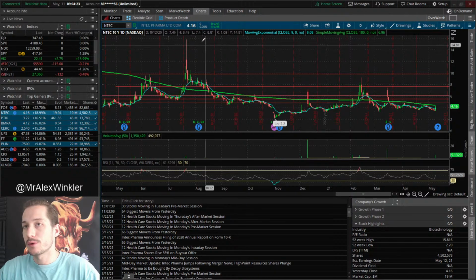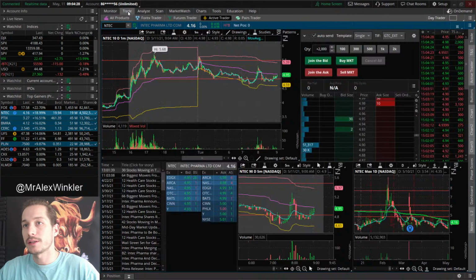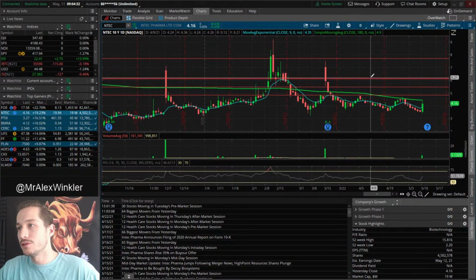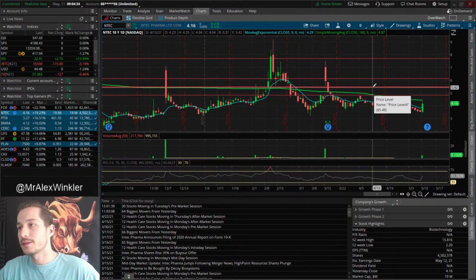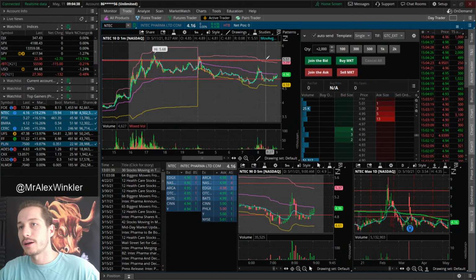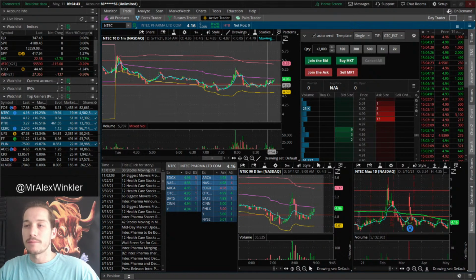So some more resistance here. And we broke all the way to 5.6. The 6 area is huge resistance here. 5.5, big support. So maybe we're going to be bouncing off this area a little bit if we are able to break higher.